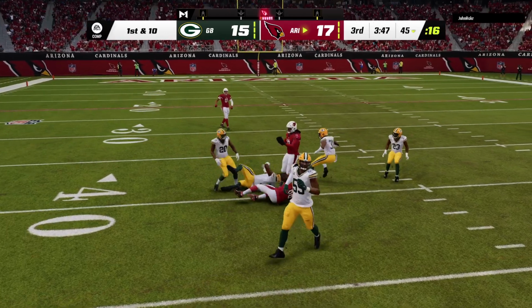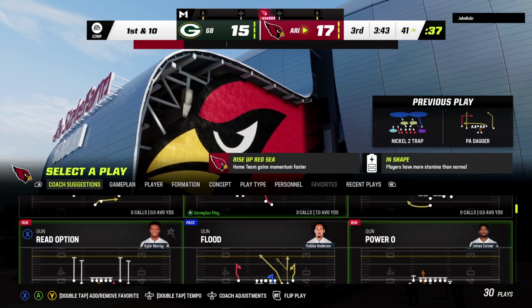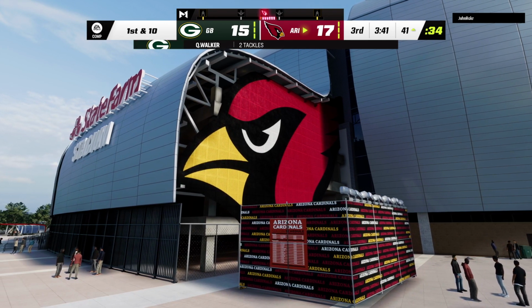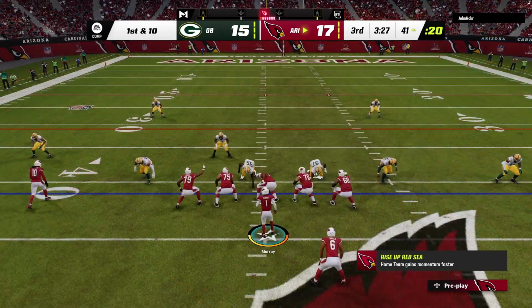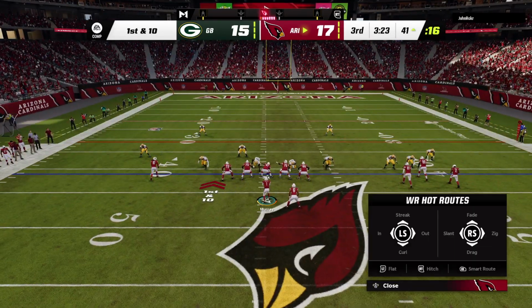Murray's throw here complete into the hands of Ertz. And he'll be brought down just shy of the 40. For a tight end, he's got good straight line speed, and on that route, he's often the guy that gets overlooked. Nice job there finding him in stride for really good yardage. So into Packer territory now. Here's 1st and 10 at the 41.